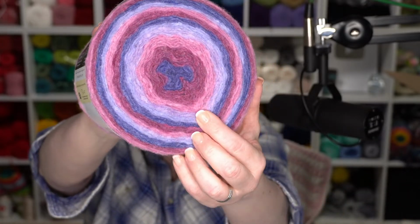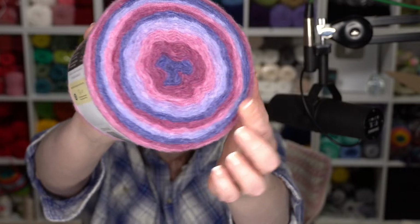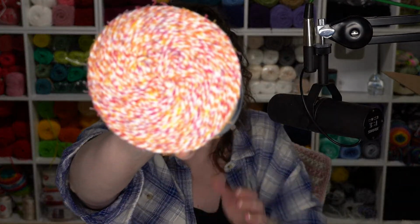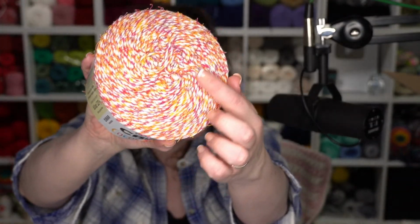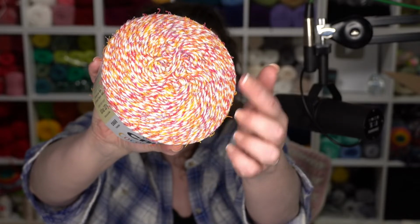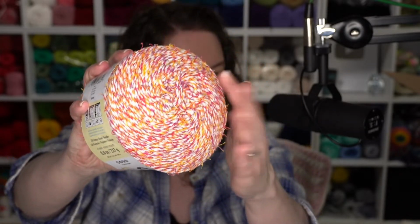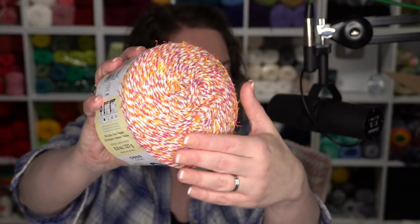But look at that one. That's the new Cloud Cakes color. Isn't that gorgeous? It is so soft. I love this one. And then this one is a lot of fun too. This is a new one, Coconut Cakes. Oops, let's get it to focus. It looks like it might feel like the Red Heart Scrubby, but it really doesn't. This is incredibly soft. The eyelashes are not scrubby. They're soft. They're pretty. It's just a whole lot of fun.